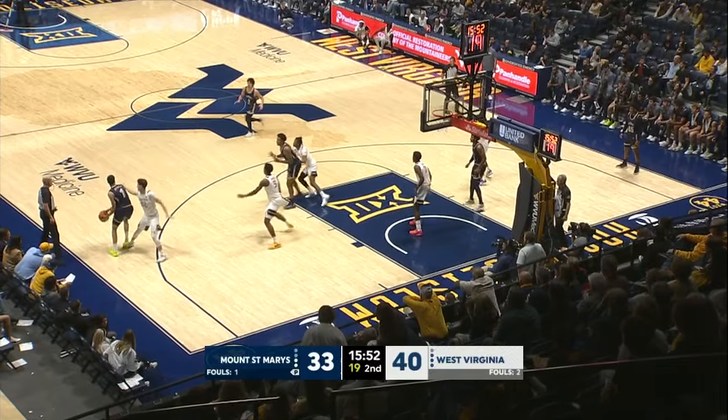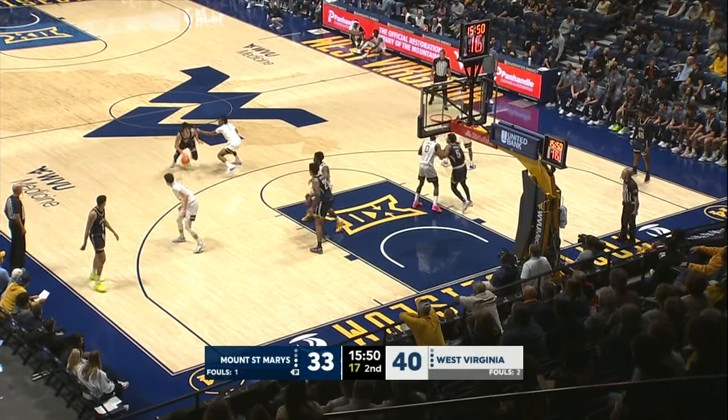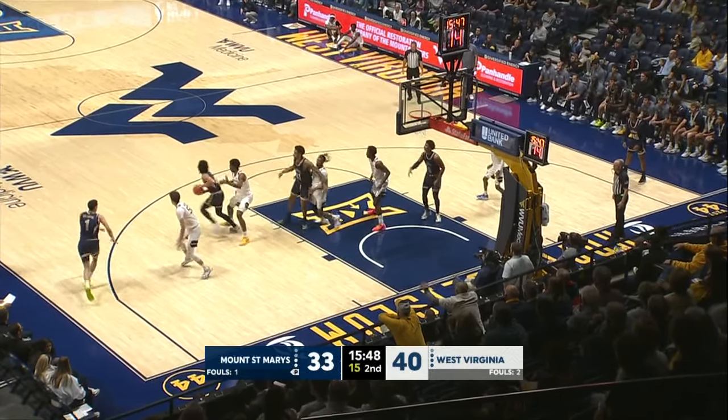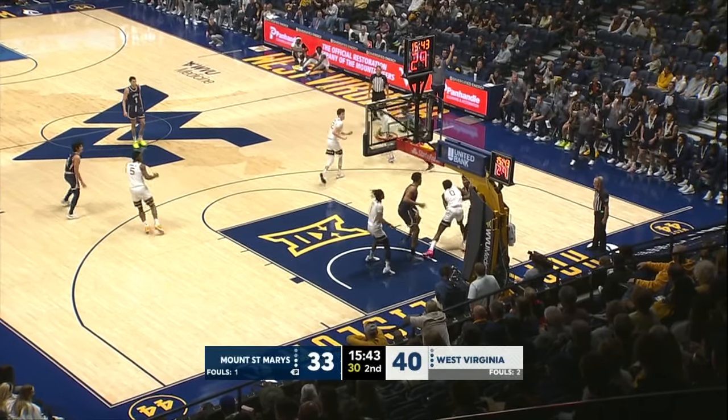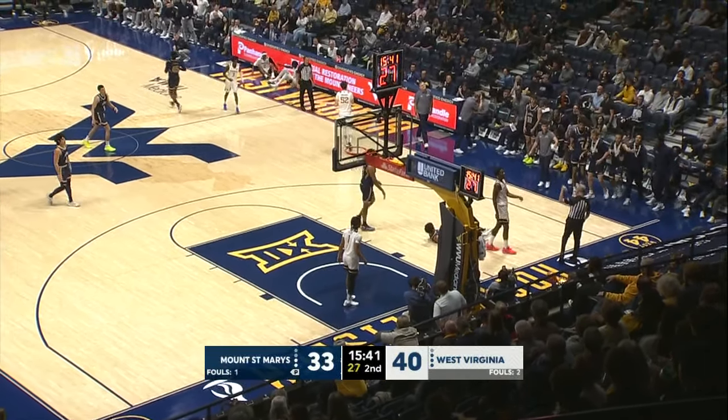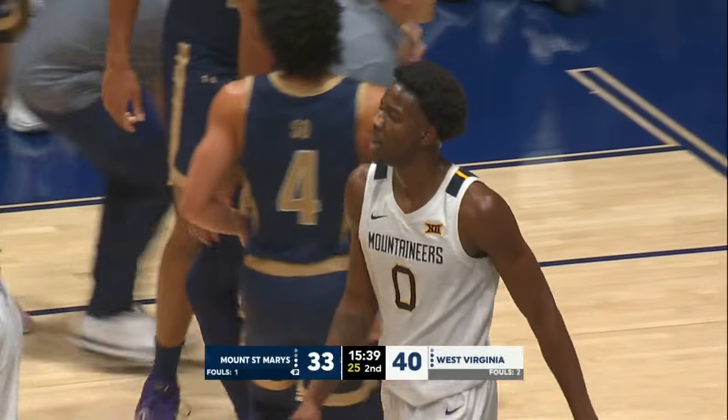Anastasis Rosacais from Mount St. Mary's. Now Mason So puts it up. Rebound West Virginia, Lorient, and he's fouled. And that'll take us to our first timeout of the second half.